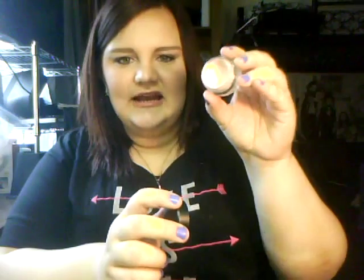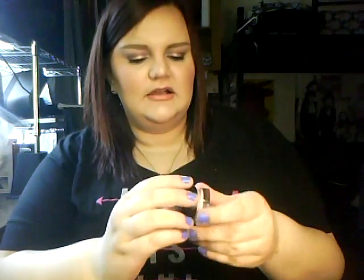For eyeshadow bases, I've discovered a really good one that I like. For a while now, I've been using the MAC Paint Pot in Let's Skate, which is just like a pastel pink, and it's got some gold glitter in it.